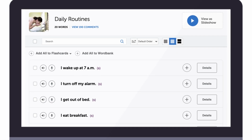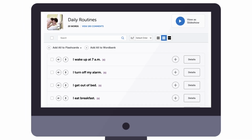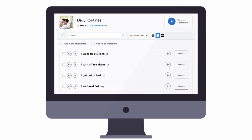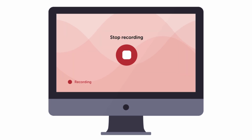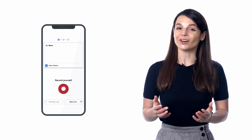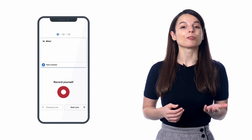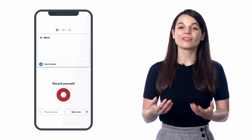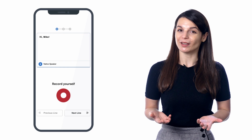Successful learners practice one line 3 to 4 times to fully master the pronunciation. Now, if you're using our free vocabulary phrase lists, you'll find the microphone icon next to each word or phrase. Again, click on the icon to record and compare yourself to the native pronunciation. So, if you want to speak like a native with perfect pronunciation, take advantage of this voice recorder, which is available in every lesson and vocabulary list.